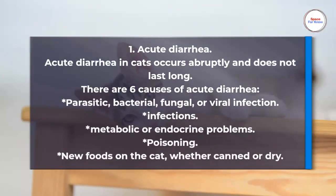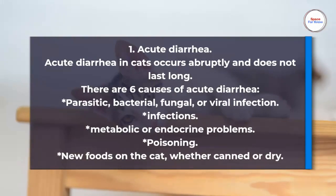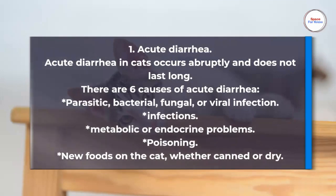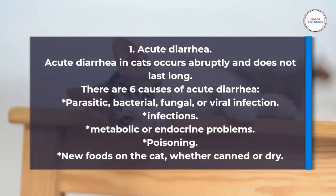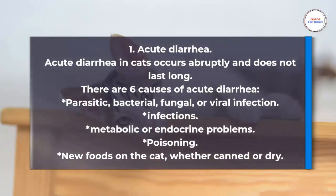1. Acute diarrhea. Acute diarrhea in cats occurs abruptly and does not last long. There are 6 causes of acute diarrhea: parasitic, bacterial, fungal, or viral infections; metabolic or endocrine problems; poisoning; and new foods for the cat, whether canned or dry.